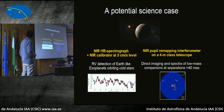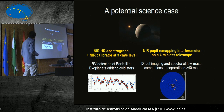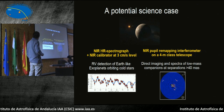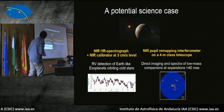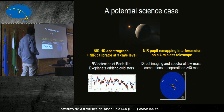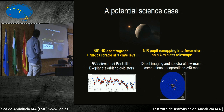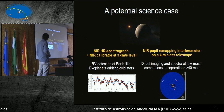and you see the radial velocity here. The oscillation is in the order of about 10 centimeters per second, and so 1 meter per second, I think. This is basically a kilometer per hour. We have to make a translation. Yeah, that's about 1 meter per second in the order. So a near infrared calibrated to a 3 centimeters per second level will certainly be welcome for this kind of science.